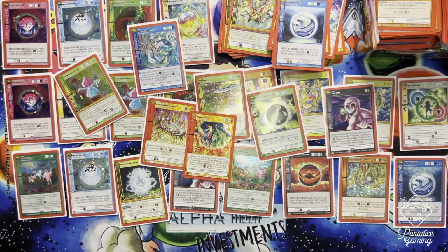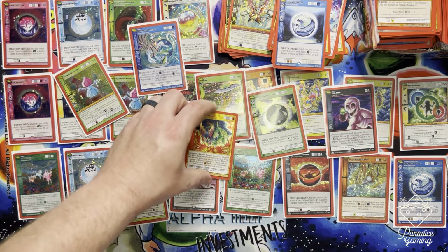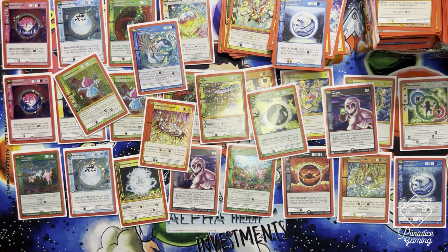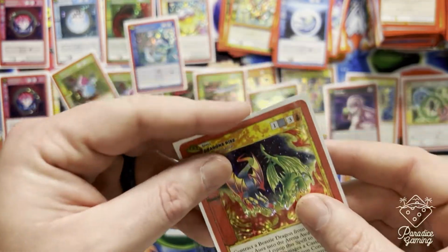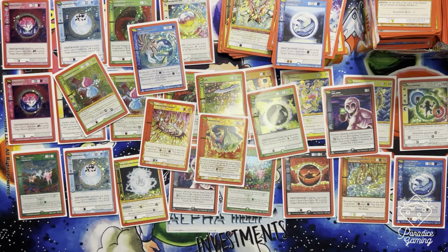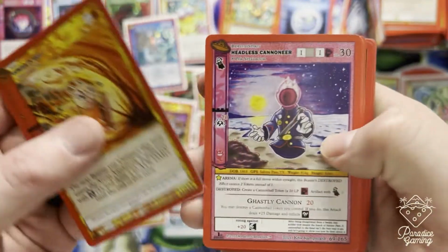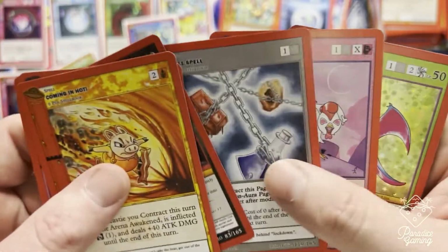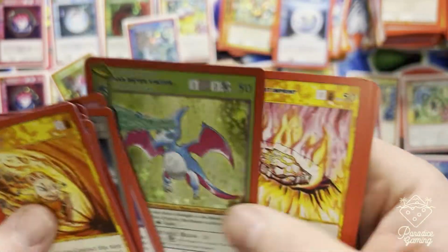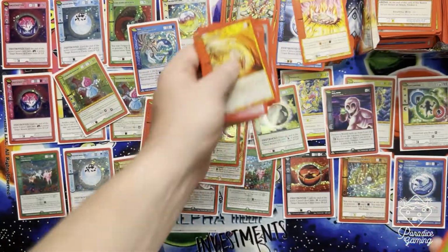Let's see what it looks like in, oh man, holographic. Jesus, that is gorgeous. Beautiful card. Love the fire. Wow. See what we got next. Got Van Meter Visitor full.